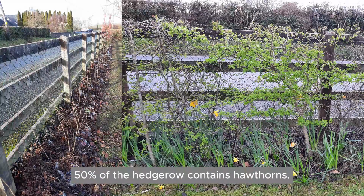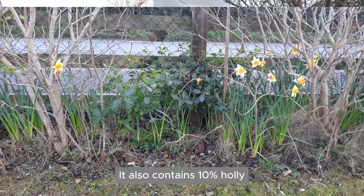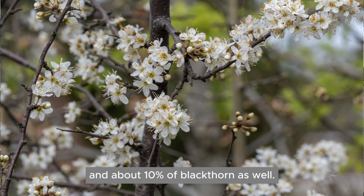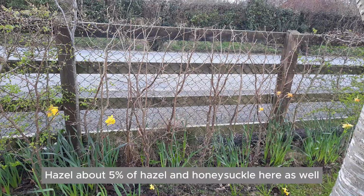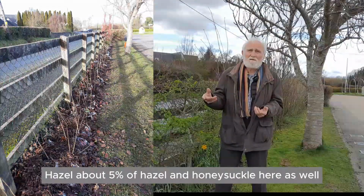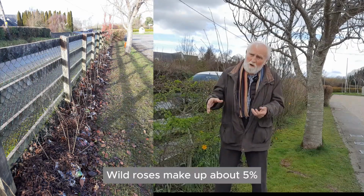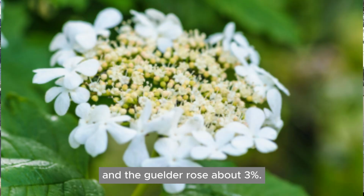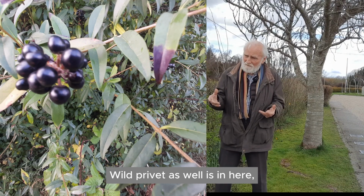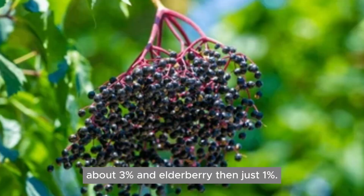So 50% of the hedgerow contains hawthorns. It also contains 10% holly and about 10% of blackthorn as well. About 5% of hazel, and honeysuckle here as well. About 3% of the hedgerow is honeysuckle. Wild roses make up about 5%, and the Kildare rose about 3%. Wild privet as well is in here, about the same as the Kildare rose, about 3%. And elderberry then was just 1%.